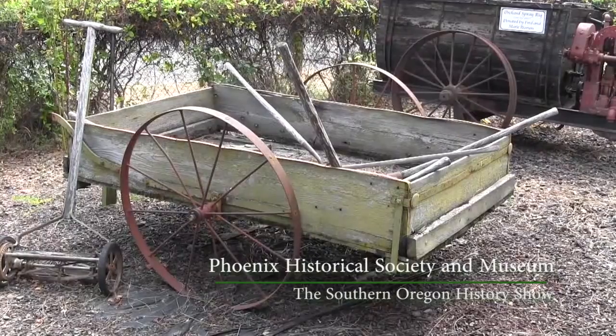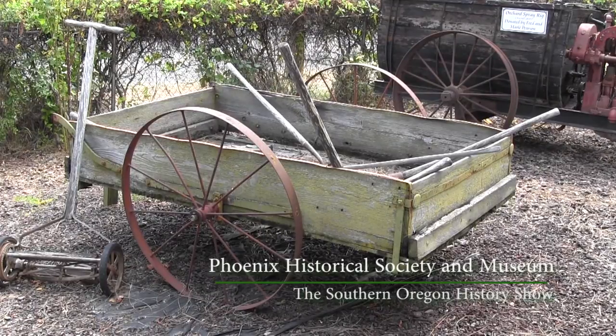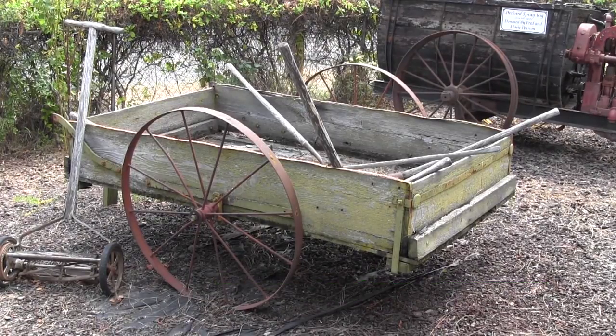This is the mail cart that was used in Phoenix many years ago. The gentleman that ran the post office would take his tractor and attach it to his wagon and drive up the road to the train depot and pick up the mail twice a day and bring it back to the post office, and that's the little cart he used.